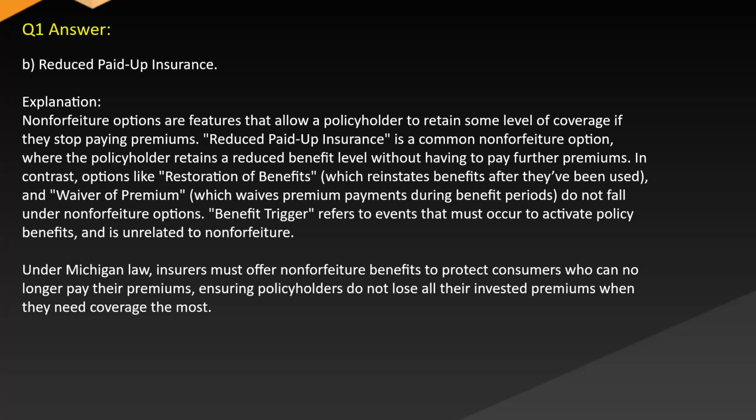Explanation: non-forfeiture options are features that allow a policyholder to retain some level of coverage if they stop paying premiums. Reduced paid-up insurance is a common non-forfeiture option where the policyholder retains a reduced benefit level without having to pay further premiums. In contrast, options like restoration of benefits, which reinstates benefits after they've been used, and waiver of premium, which waives premium payments during benefit periods, do not fall under non-forfeiture options. Benefit trigger refers to events that must occur to activate policy benefits and is unrelated to non-forfeiture.